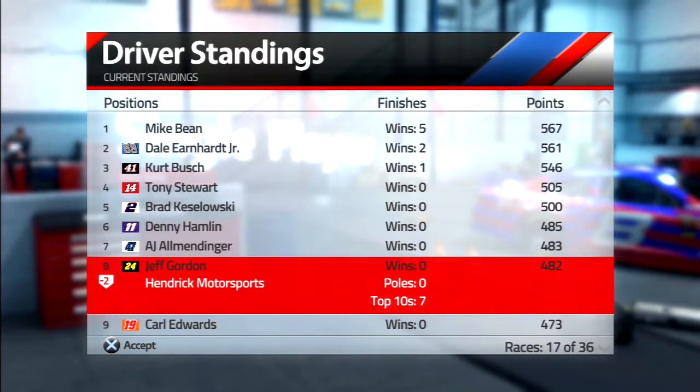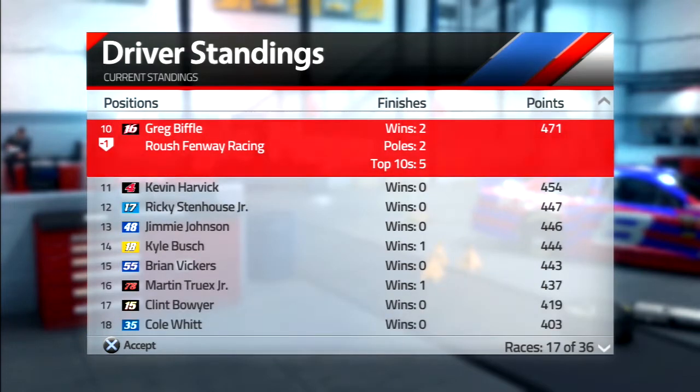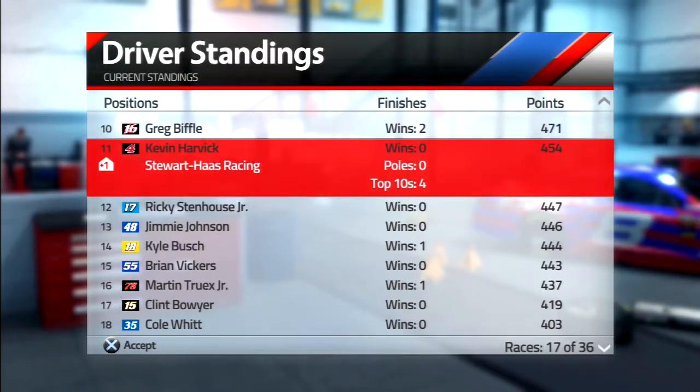Jeff Gordon of Hendrick Motorsports with 7 top 10s in 8th. Carl Edwards of Joe Gibbs Racing with 1 pole and 6 top 10s in 9th. Rounding out the top 10 is Greg Biffle of Roush Fenway Racing with 2 wins, 2 poles, and 5 top 10s. Kevin Harvick with 4 top 10s for Stewart-Haas Racing is in 11th.